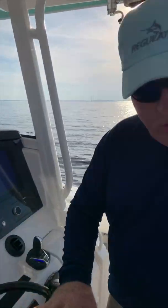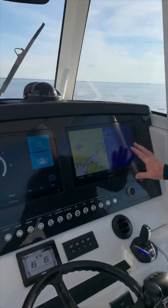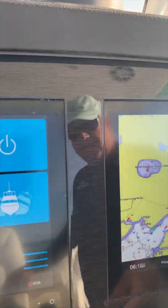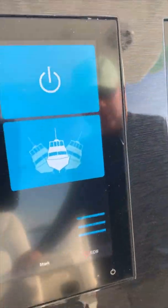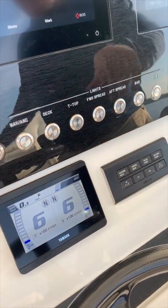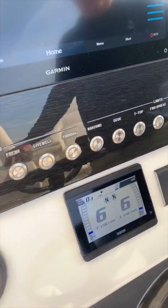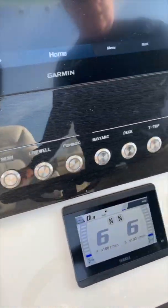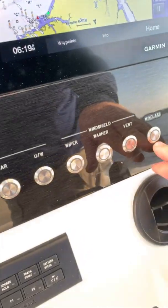Something else that's new for 2021, notice the dual screens. This new backlit stuff has now got a texture to it, and it's completely sealed. Also, you'll notice the new switch panels all the way across. Each one of these are individually sealed. They all now have been rearranged by engineering. They're very, very user-friendly.